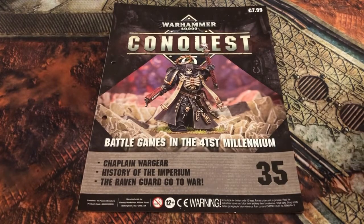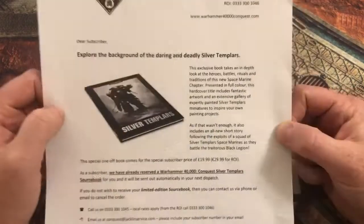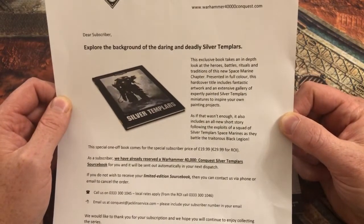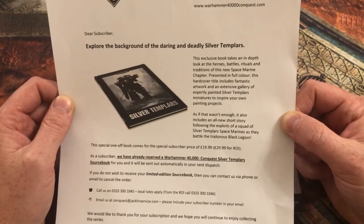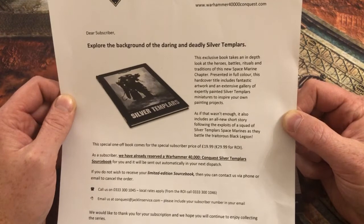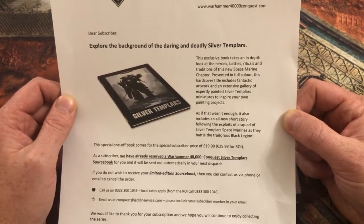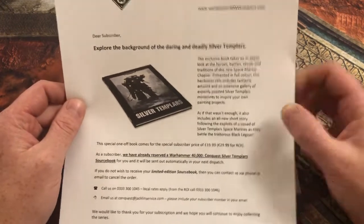Hachette Publishing did several things to make us aware of this. First of all, they included this letter, and here's what it says. It says, "This exclusive book takes an in-depth look at the heroes, battles, rituals, and traditions of the new Space Marine chapter. Presented in full colour, this hardcover title includes fantastic artwork and an extensive gallery of expertly painted Silver Templars miniatures to inspire your own painting projects."